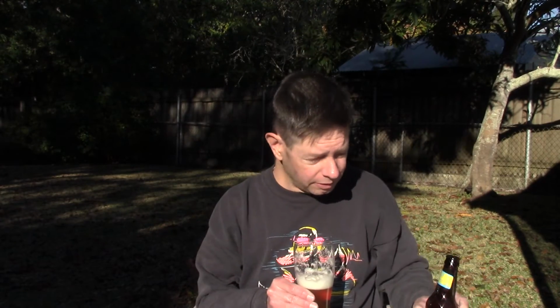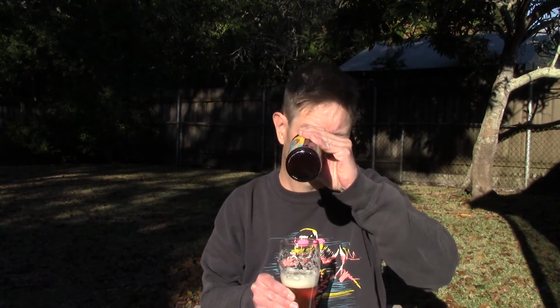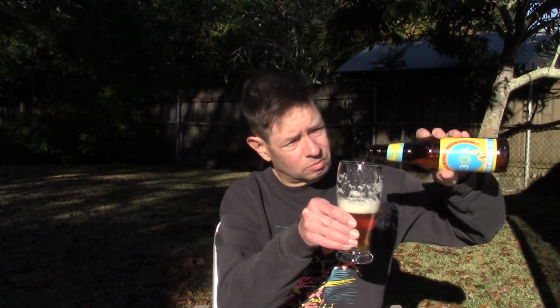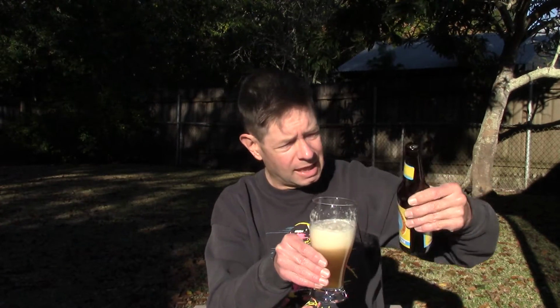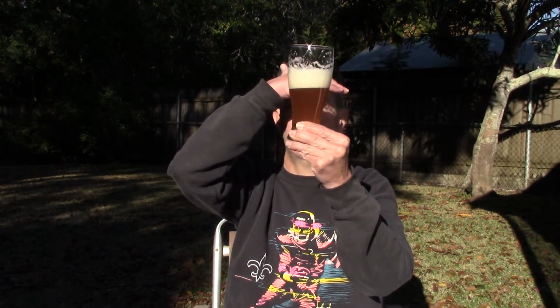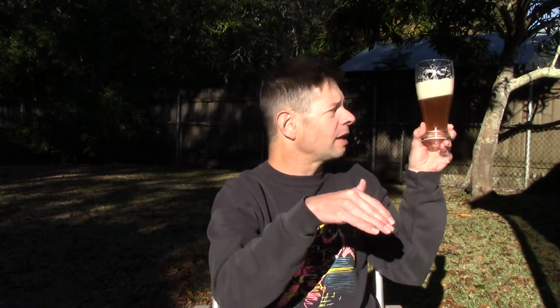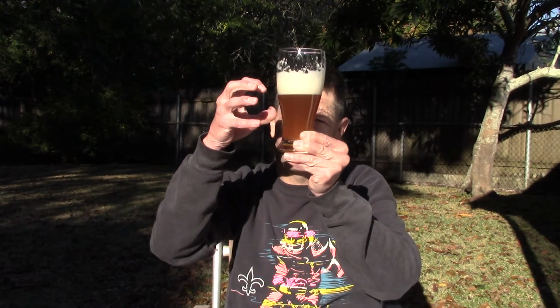Oh, this is bottle conditioned. There is major gunk at the bottom. Well, this brings this review into a whole different world now. It's going to take a different course, I believe. I never expected that. I thought this was just a filtered beer. Now we've got some major chunk action. Big tan chunks roiling about. There's that grayish, yellow grayish cloud that's going to start descending.